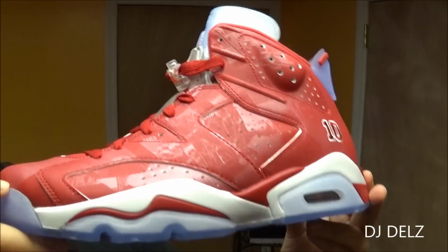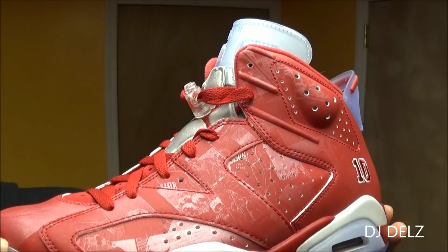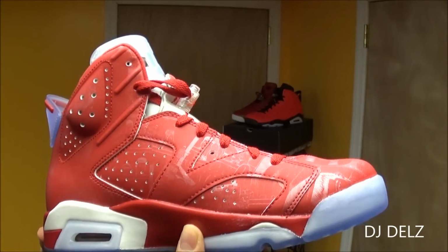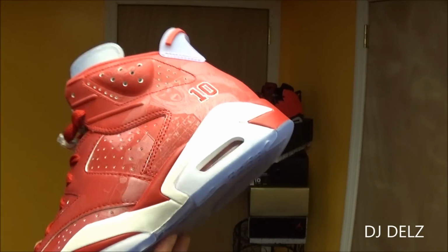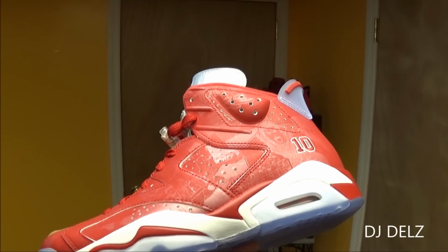Slam Dunk is from the 90s, for people that do not know. And it was very, very popular. Some heads did not like this shoe. They thought it was kind of tacky because of all the different artwork all over the shoe. And I feel like the people that felt that way did not know about Slam Dunk. And that's okay if you don't know about Slam Dunk.